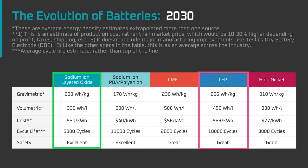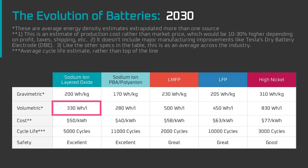For budget EVs, layered oxide sodium ion batteries will be in a position to take the place in the market that LFP batteries take today. Despite their low volumetric energy density at the cell level, their high safety means they won't need as much material around the cells, meaning good volumetric energy density at the pack level. Couple that with their low cost, and they'll be the best option for a small vehicle with up to and possibly exceeding 250 miles of range.